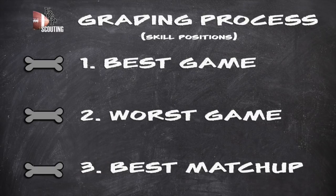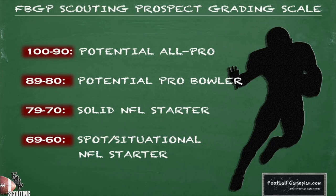We don't believe in the term backup per se. If you're in the NFL, you're one of the best players at your position, so we consider you a starter in waiting, or at least that's how I would look at it if I'm a GM or a head coach. So without further ado, let's dive into the video with our #1 graded prospect at the position.